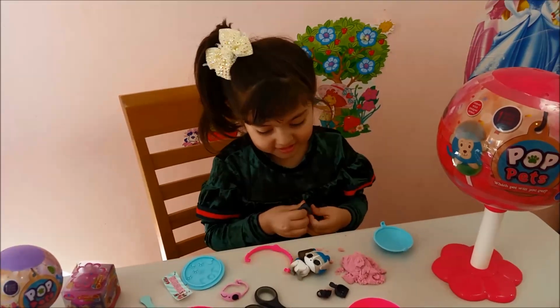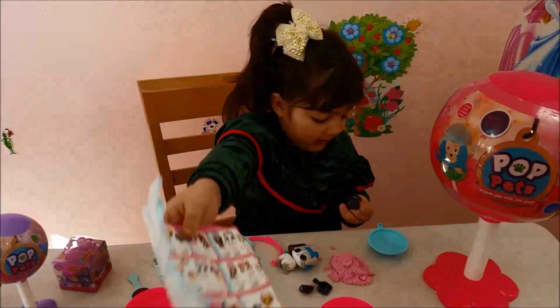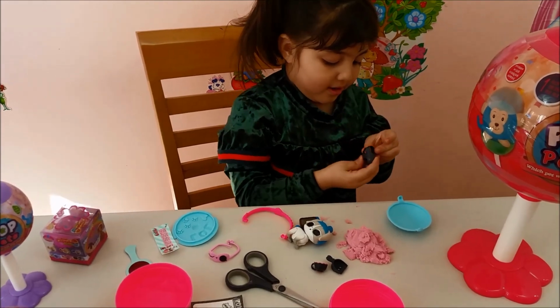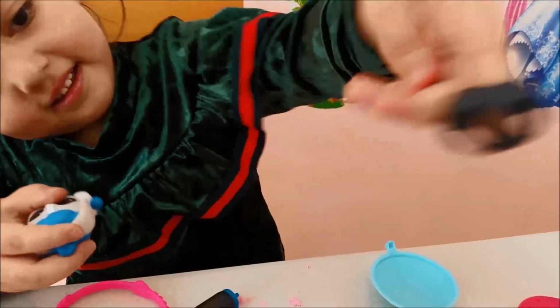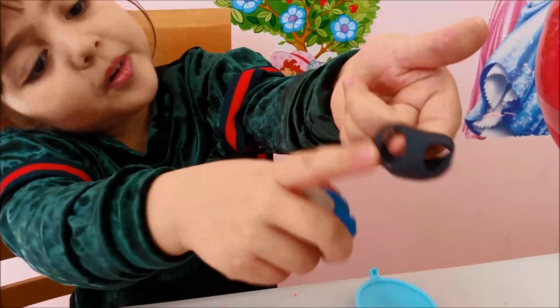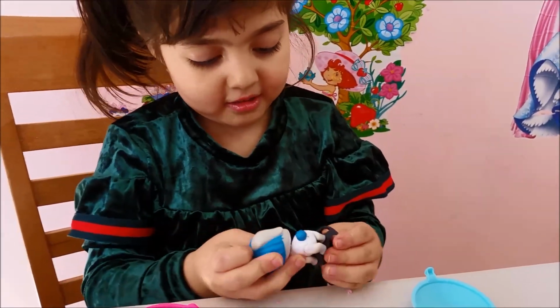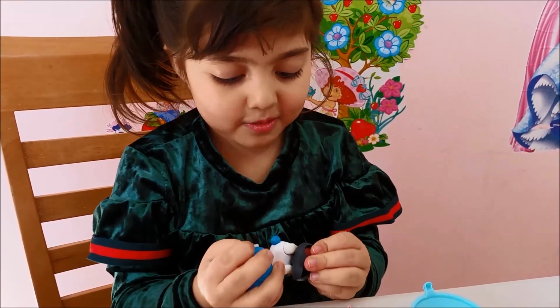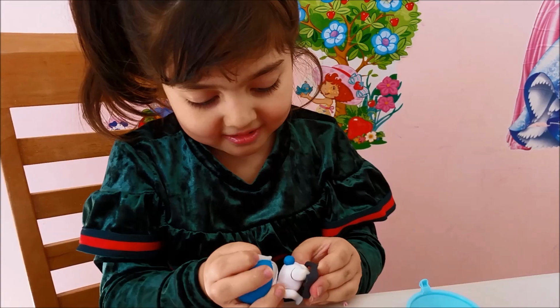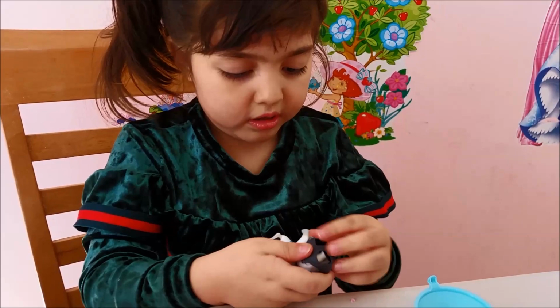Skeleton clothes? Let me see the clothes. There's a skeleton in the front. This is supposed to be the front. Show me. That's the clothes. This is the back, the butt, and this is the front. I can't do it. Too hard. I think it's better to do the front first and then the back.